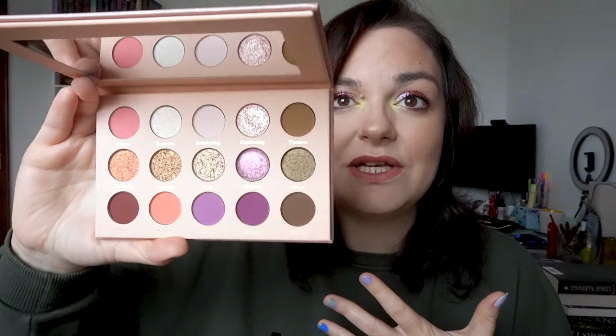And I've only dipped into like a third of the palette, so there's so many shades in here that I really want to dip into. It's really beautiful though. It's so beautiful and I really like the formula. I was quite impressed with it. So I'm ranking it here. It might not deserve to be here, but it's here nonetheless.